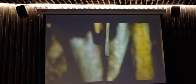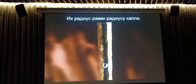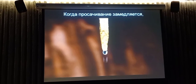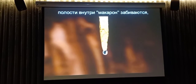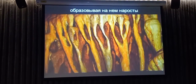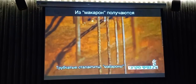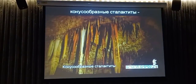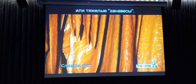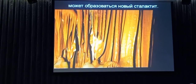This results in the formation of stalactites, in a process that began many years ago and is still continuing to this day. First to be formed are the macaroni stalactites, long hollow tubes that are the diameter of the droplet. The water flows through them like a pipe. When the water drips very slowly, the macaroni stalactites become blocked and the droplets begin to flow over their outer surface, causing sedimentation of the chalk around them and changing their shape. In this way, different shapes are produced, from slender stalactites to conical forms, broad at the top and tapering towards the bottom, and elephant ear walls, or heavy draperies. Wherever there is a drip, a new stalactite may be formed.